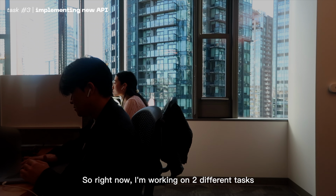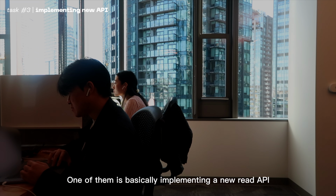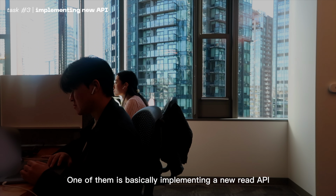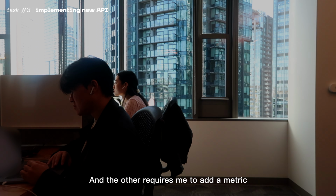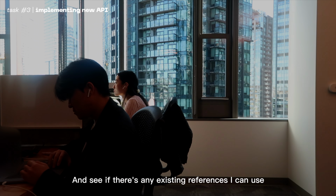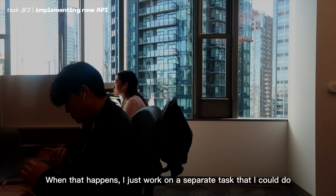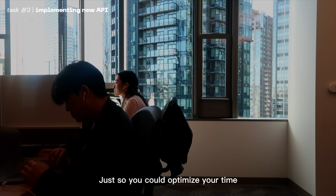So right now, I'm working on two different tasks. One of them is basically implementing a new read API, and the other requires me to add a metric. So currently I'm looking into the code to see if there are any existing references I could use. Sometimes you have to wait to hear back from people. When that happens, I just work on a separate task so you can optimize your time.